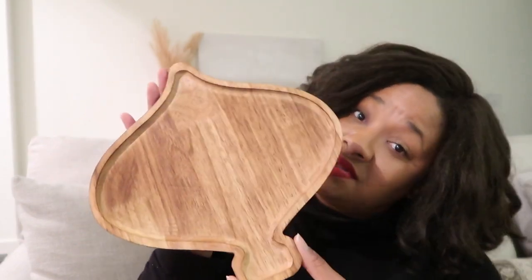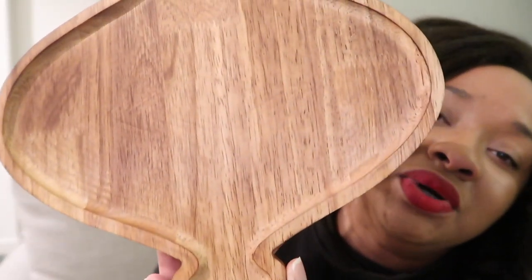You can also use it as a candlescape for different candles. Yeah, it's food safe. $5, I love the color of the wood. Check it out. Target dollar spot, I'm telling y'all.